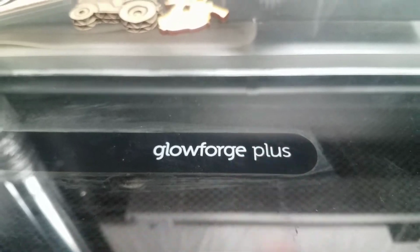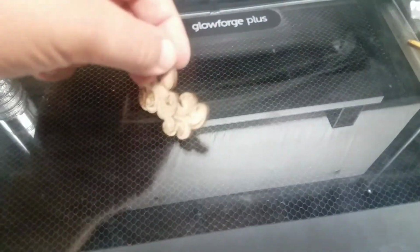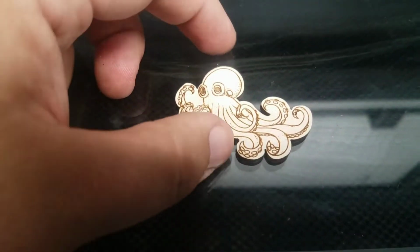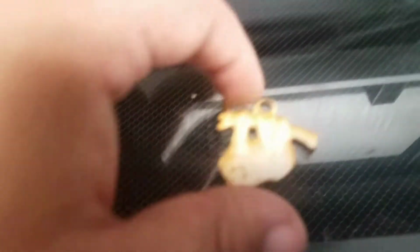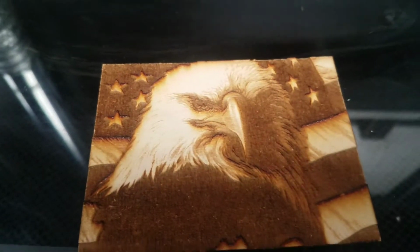So this is the Glowforge, and this is a Glowforge Plus. That plus means that it's a 45 watt CO2 laser. So bear with me here. We did plywood. We've done Christmas ornaments. My wife makes these cute little octopods. Maybe a sloth. That's not a very good one. But we can also engrave.